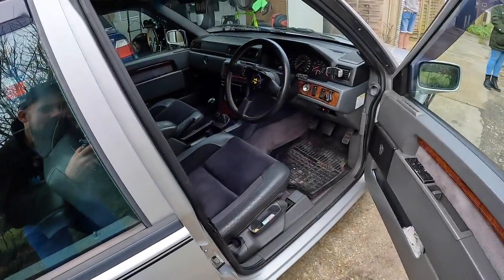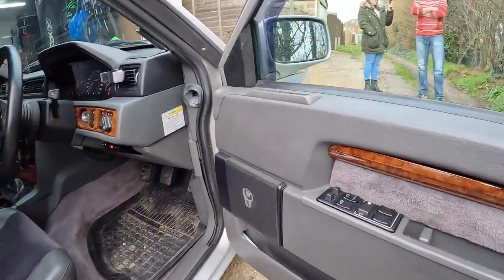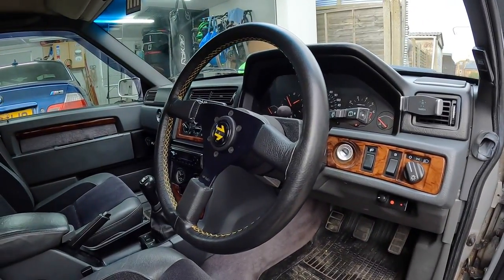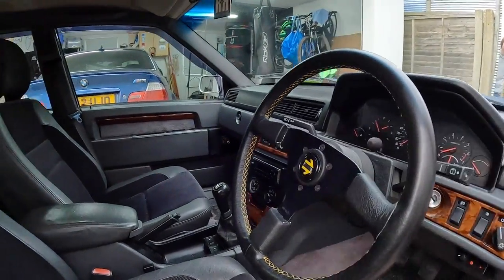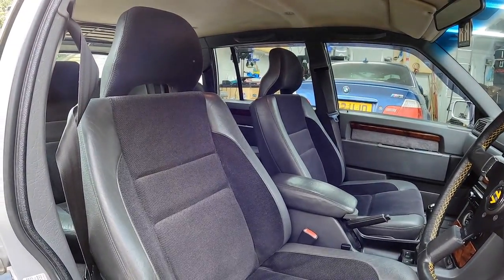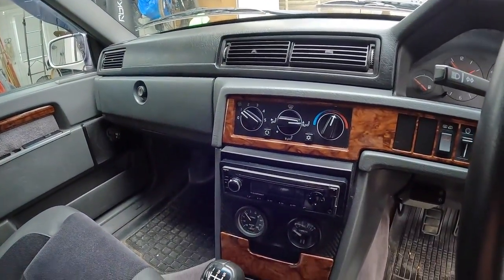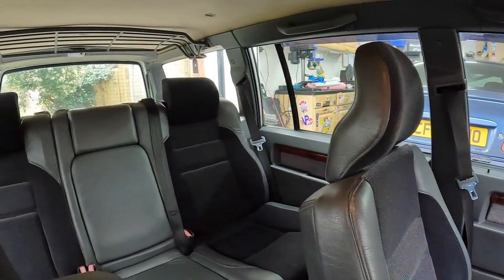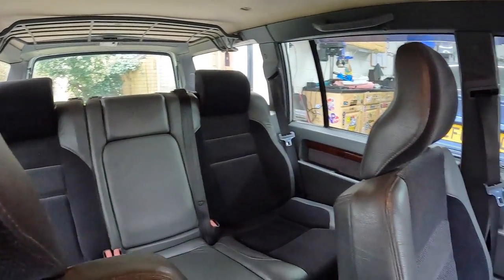It looks like a brand new car. So into the interior, check out all the wood on the doors and the dash and stuff. Does have a retrimmed Momo steering wheel. And yeah, check out those seats. Like a living room on wheels. More wood in the center console there. And just look at the space in this thing. What an awesome thing.